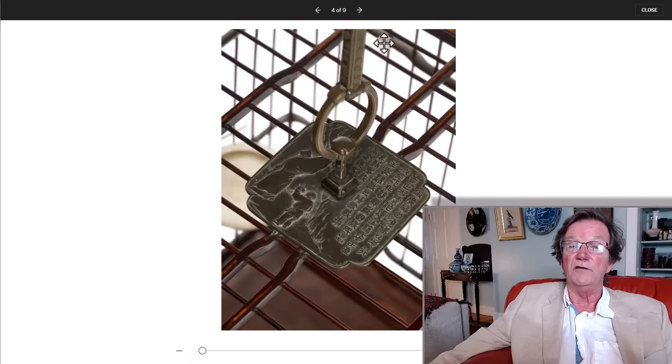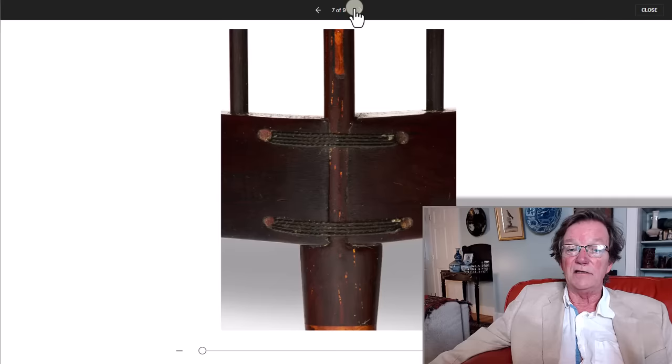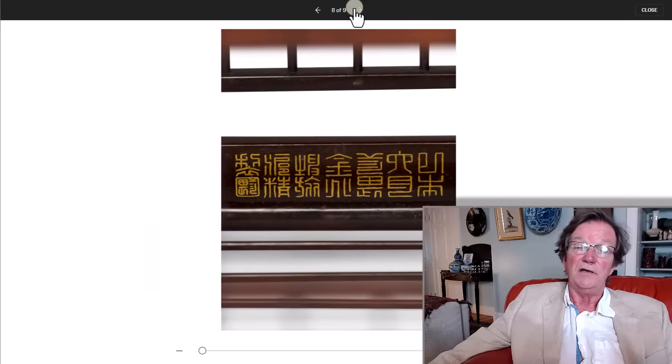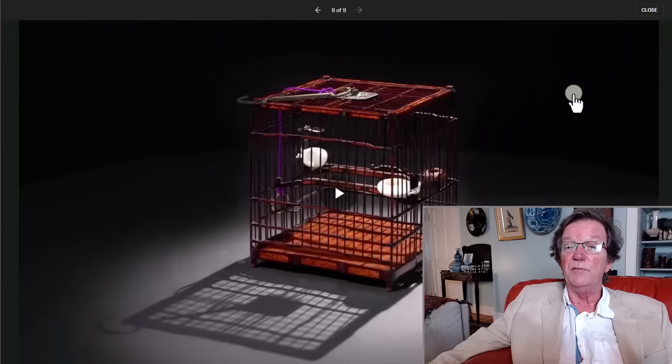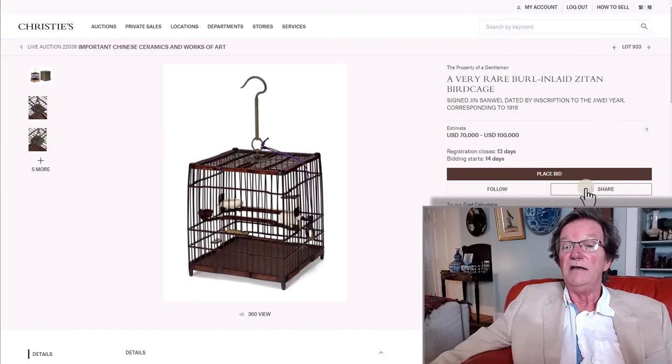Here's the plaque that goes with it with a signature on it, and it looks like it's been living very happily in its lovely case for a number of years. There's the inscription, the maker on the side, and here it is. There's the color, this beautiful burl wood with Zitan posts, and as you know, Zitan is extremely rare. It's got a big estimate, $70,000 to $100,000.